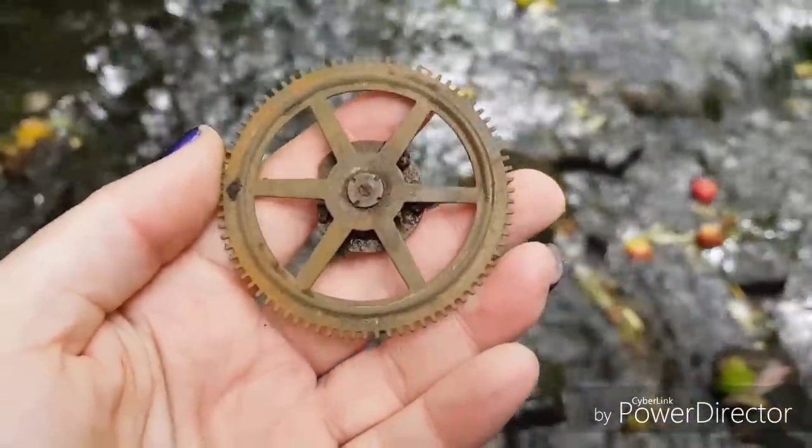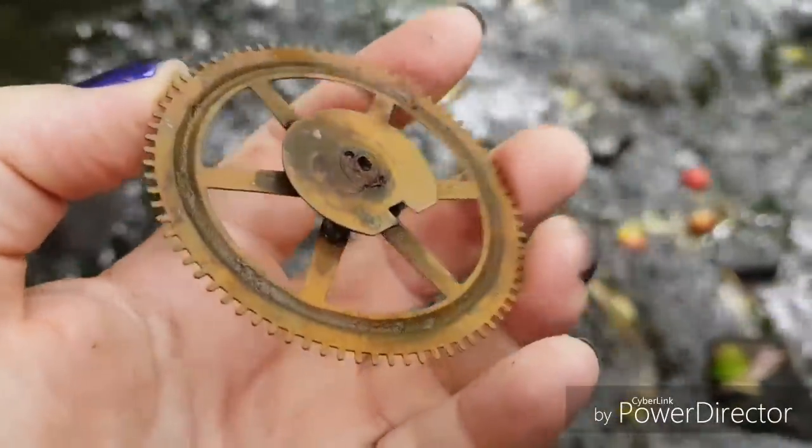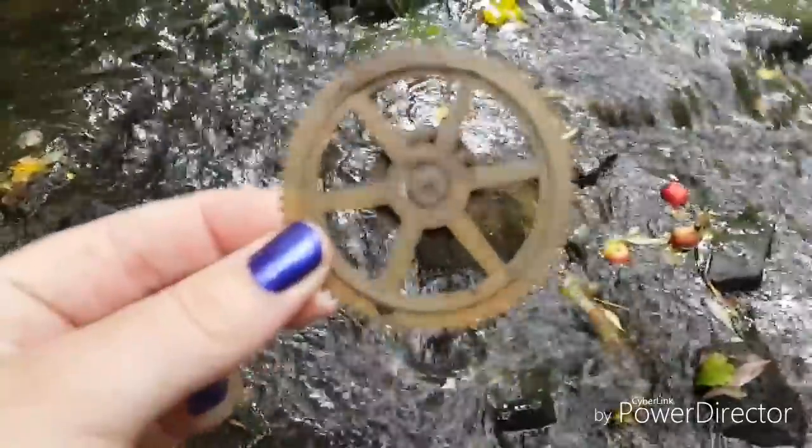Look at this. A really old cog. I wonder what that was part of. Wonder what it's done in this time. It's probably seen a bit of history, hasn't it? Done something in a way that we don't do it anymore, I guess. And I quite like it.